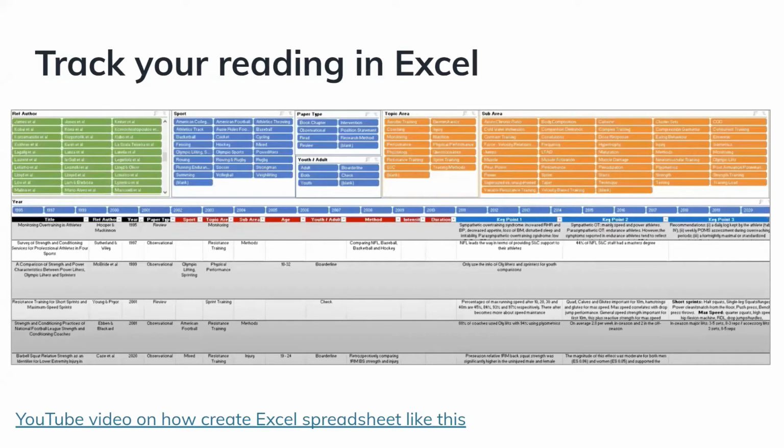This particular researcher is studying sports medicine, so these are all sports examples. The next column is, what sport was this article about? What sort of training were they doing? What sort of method were they using? What sort of age were the people involved in the study? So pulling out those important bits and pieces that you'll need to compare and contrast different articles.